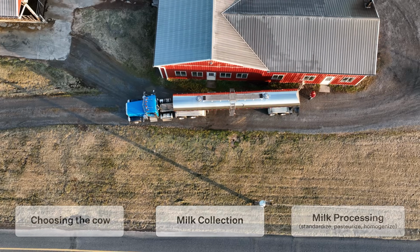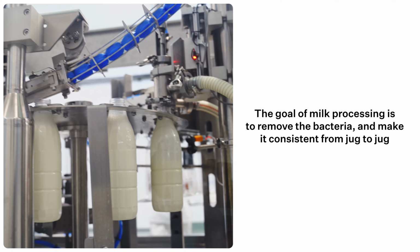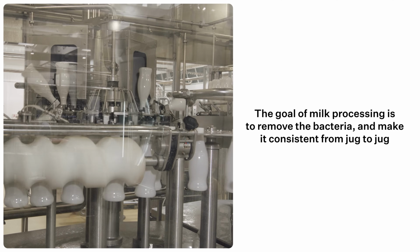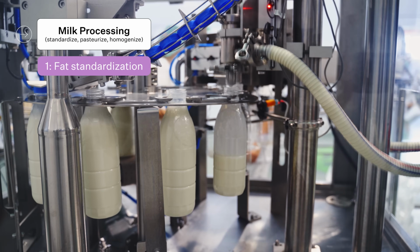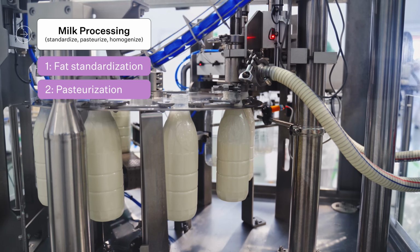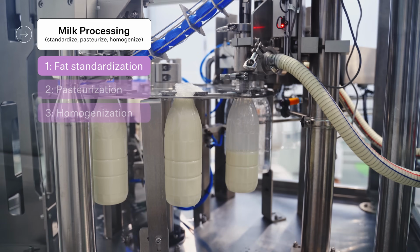Once the raw milk leaves the farm, it heads to processing, where the goal is to remove the bacteria and also make it consistent from jug to jug. And this transformation happens through 3 key processes: 1, fat standardization, 2, pasteurization, and 3, homogenization. So first up, we have standardization.